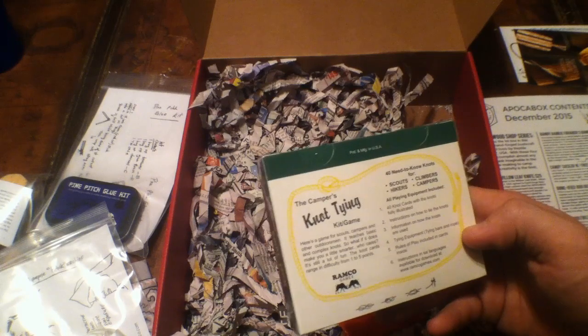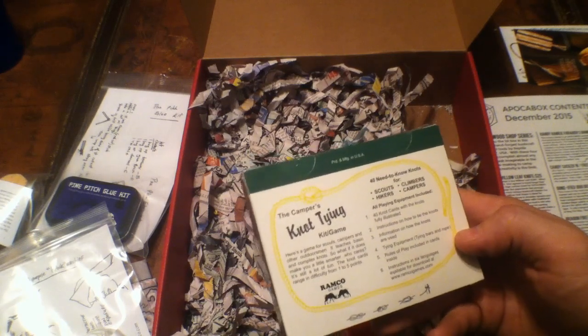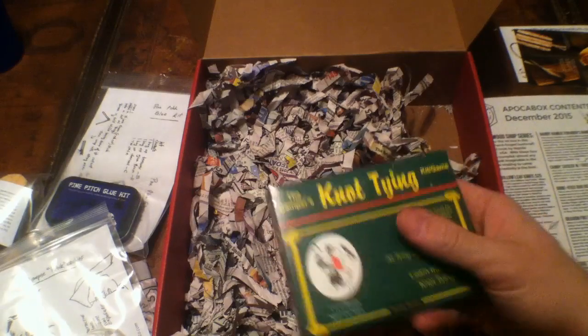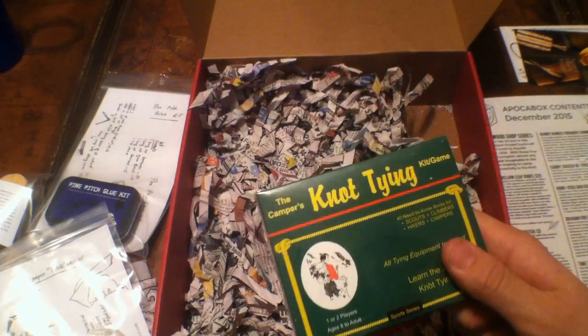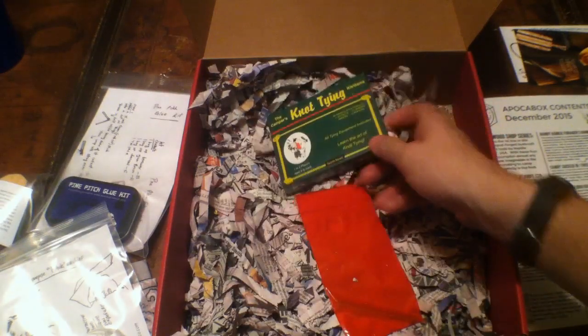It's got the instructions on how to tie all the knots. The equipment comes with it, rules, instructions in 6 languages. Man, might even learn a new language by doing that. You know, that's made in the USA as well. One of the things I like a lot about Apocabox is not only is it handcrafted, but it's made in America too. So that's really awesome right there.